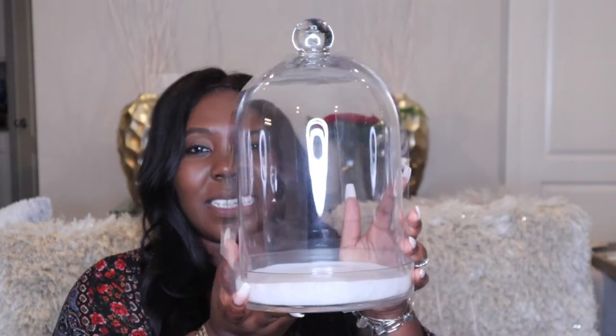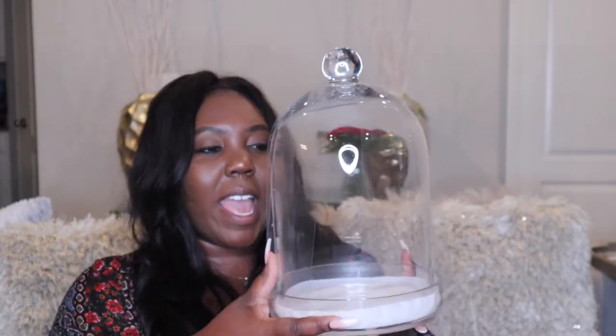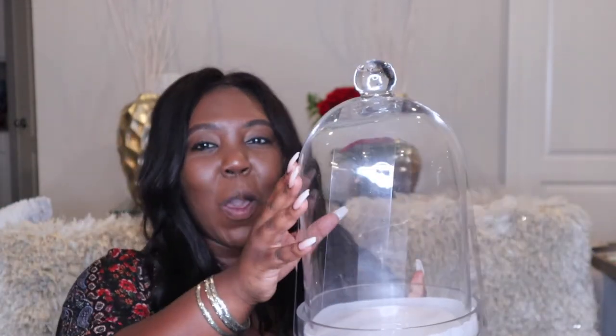I can't stress enough how much I love 99.99999% of the pieces that I have purchased. Like I love this so much. I call this a goblet globe. That's what I call it personally. You may call it something else, but I call this a goblet globe, and I love this so much.